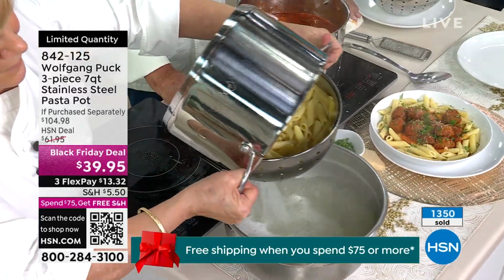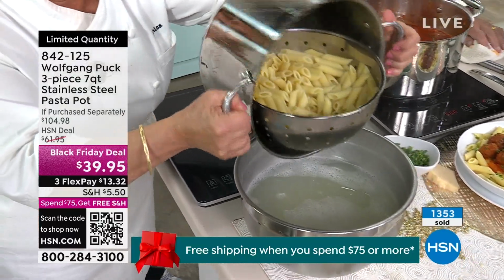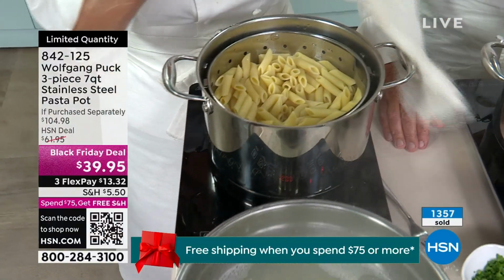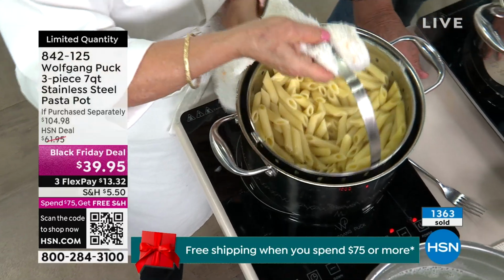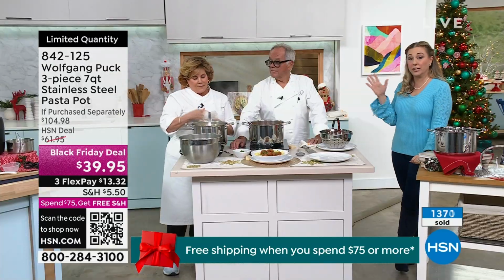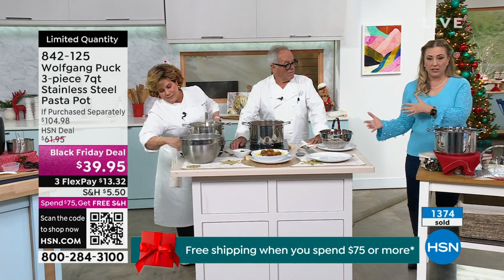I challenge you to go to a high-end cookware store. This is professional cookware, by the way. Professional. Wolfgang Puck would not put his name on it if it was not professional cookware. It has a tri-ply bottom for even heating, so you can sear, you can saute, whatever you like in there. And you can use it on induction as well as, of course, gas and electric, but induction is the latest and greatest, which a lot of people are doing in the newer kitchens. So I wanted to mention that as well.